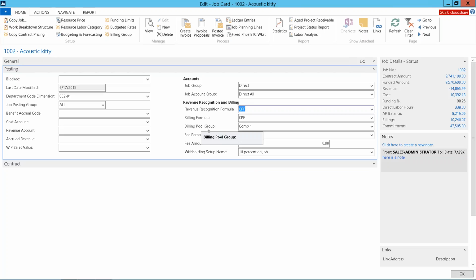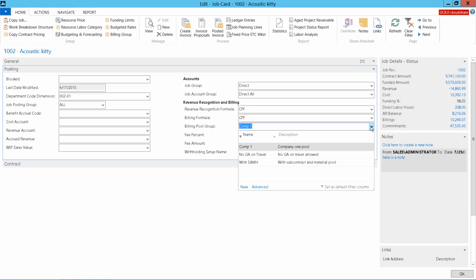The billing pool group is related to your indirect rates. If you've got a corporate rate structure that you're using the provisional rate to bill based upon, you would just select your company pool, but you could have other variations. Oftentimes on contracts these days, there are scenarios where on certain tasks or on an entire job, you can't apply your G&A to travel, or there is not full recovery of G&A. So that billing pool group allows you to define from an indirect perspective how they get applied on this job for billing purposes.